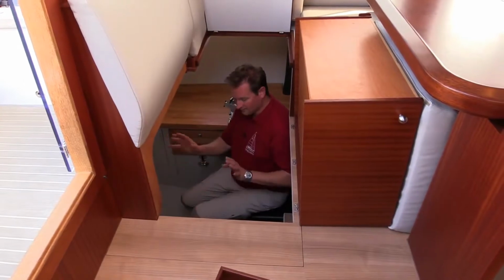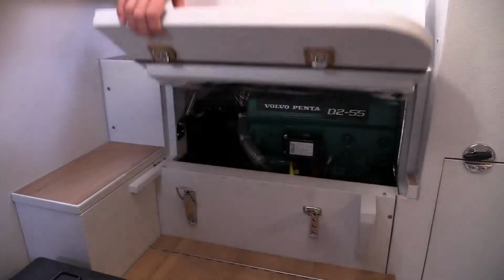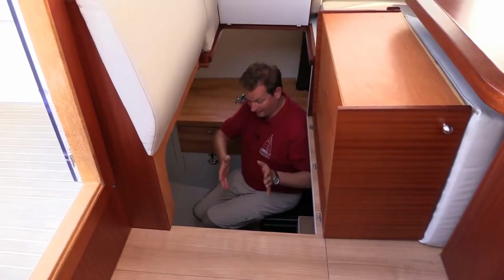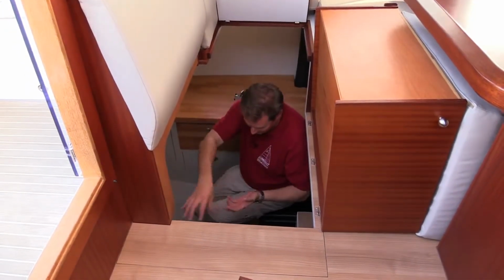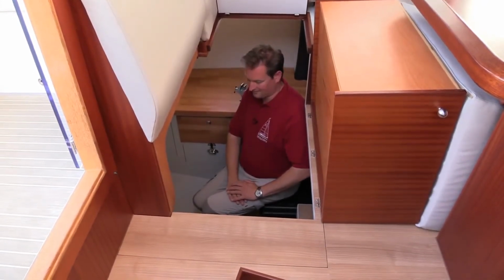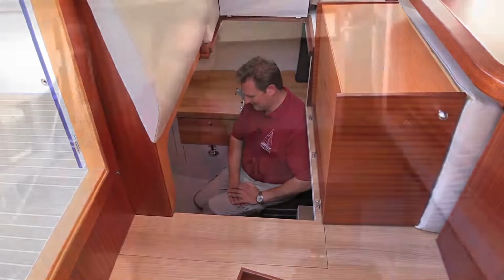Also down here you have the main access to the engine, which comes in as the last step of production. It just goes down here 1.5 weeks before delivery and slides into here. So if you ever have to take it out again, it's just as easy as that.